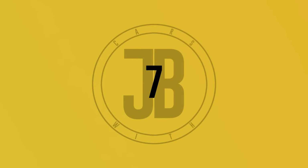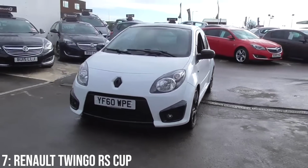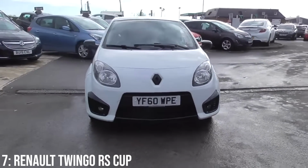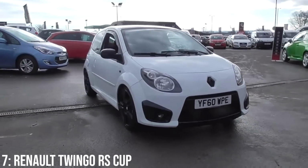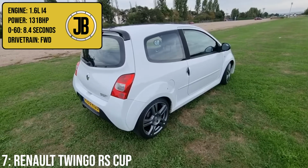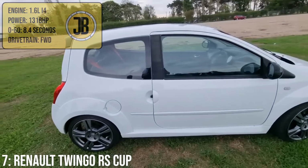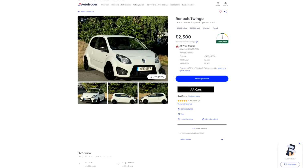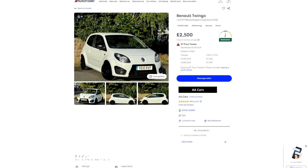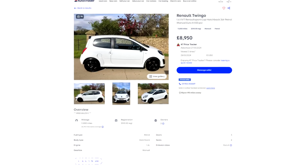The Twingo was for a time the most common rental car in Europe, but a car that's significantly less common is this, the Twingo Renault Sport Cup, the fastest version of the fastest version of the Twingo. It comes with a 1.6 litre inline-4 engine, makes 131 brake horsepower, taking it to 60 in 8.4 seconds, pretty good for a car that starts at around £2,500 and you don't need to spend anywhere near 10k to get a nice one, like this 2010 one that's done 12,000 miles.